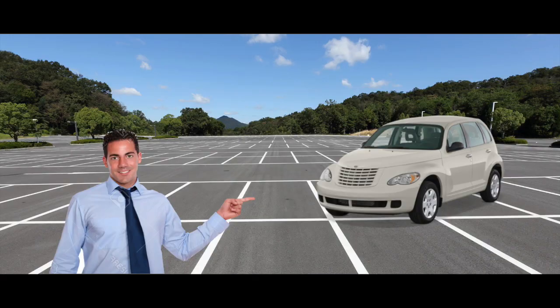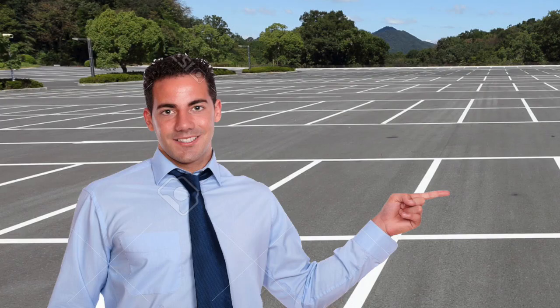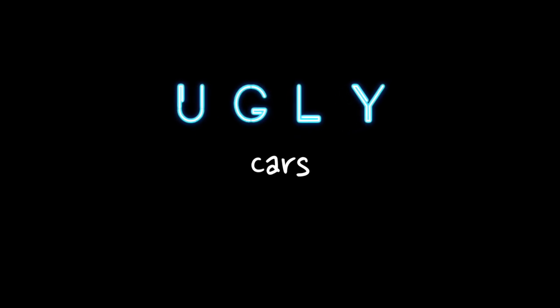Have you ever just been out on the street and you see a car and you're like, wow, that is really ugly? Well, now we can all experience that pain together. This is Ugly Cars.